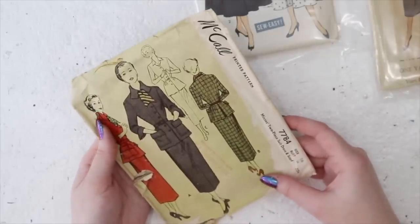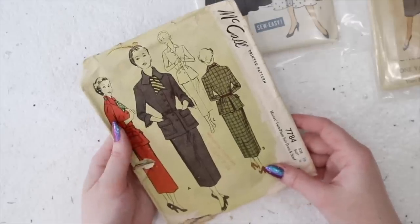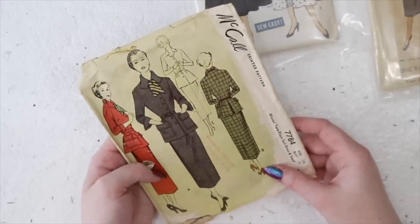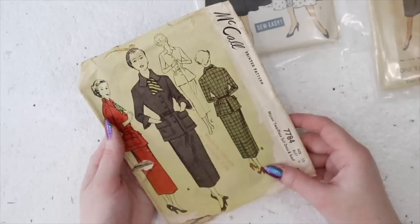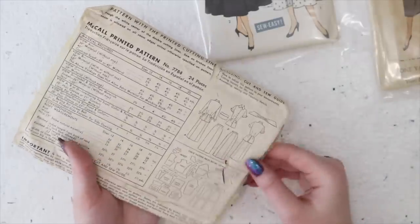This one feels kind of damaged and like it's not in the best shape, but this is a 2-piece suit in a size 16. It's a 1940s pattern. I really like the tailoring on this. It's shaped with tucks over the hips, and then you've got optional pockets. You've got an inverted box pleat at the back, and sort of a peplum thing going on, and then a very fitted skirt to go with it as well.